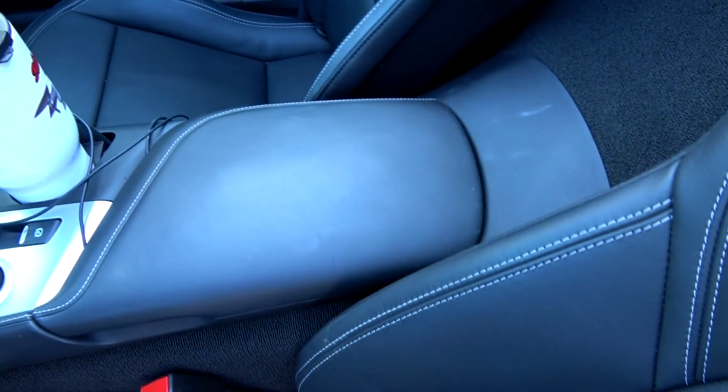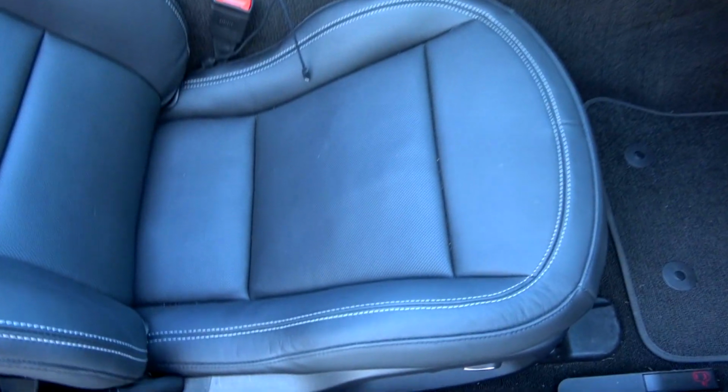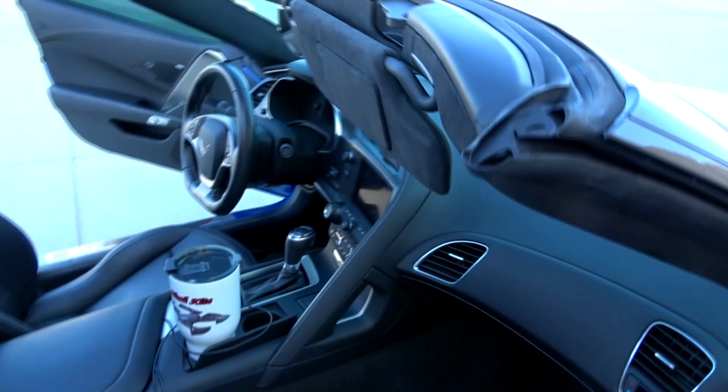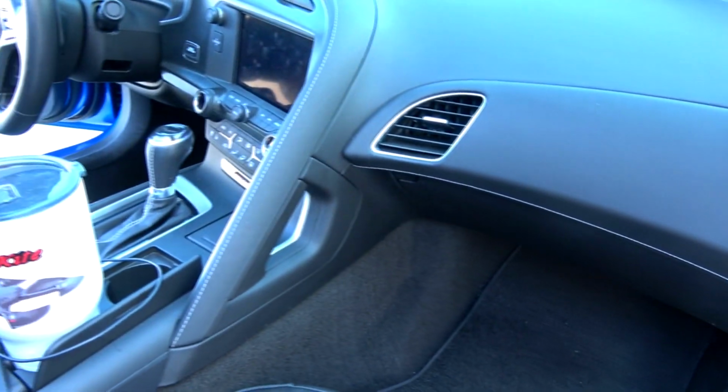And again, my car's a little bit dirty. I apologize for that. As you can see though, everything is still immaculate after 12,000 miles. And that's how I keep my cars. I mean, I really go to all lengths to keep this thing spotless. So anyway, the wear and tear on this car is fantastic.